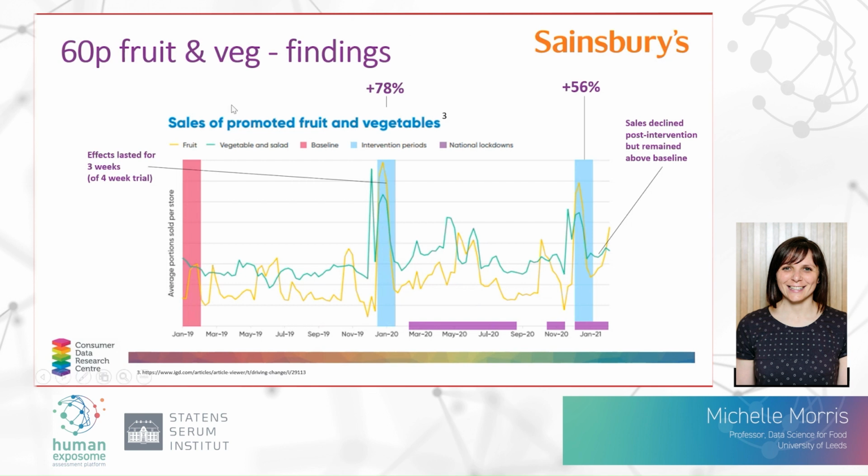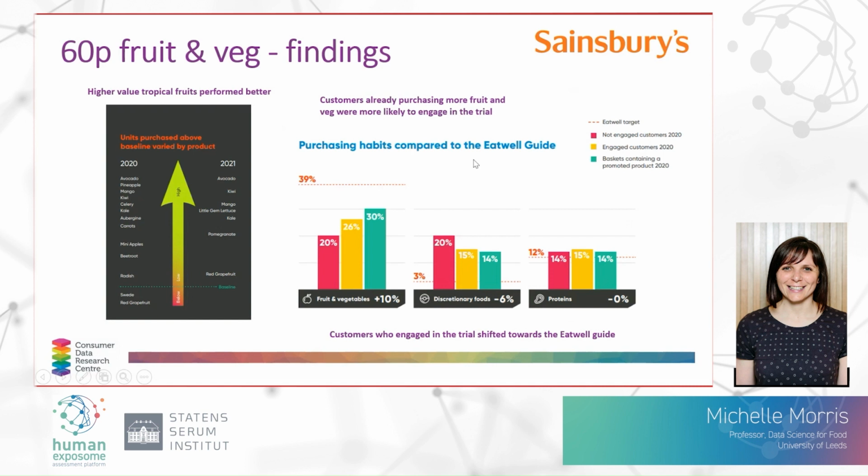So if we look at the pink baseline, you can see that there was a significant uplift of fruit and vegetables in both years. It was lower in 2021, which might be because we were in a COVID lockdown, so fewer people were going to stores, but there were also half as many products available. But what I really want to show you is, over here you can see that the higher value and more tropical fruits perform better, which raises questions around sustainability. But this is the bit I want to talk to you about.